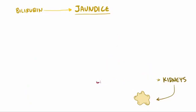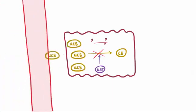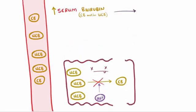Now, if some point in this process gets disrupted, for example, if your liver cells are damaged and can't conjugate bilirubin anymore, or maybe if they die off and release their bilirubin, you can end up with increased bilirubin in the blood, which can be either conjugated or unconjugated, or both. And this is what accounts for the yellow color in the skin and the eyes.